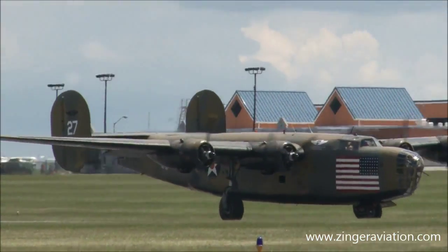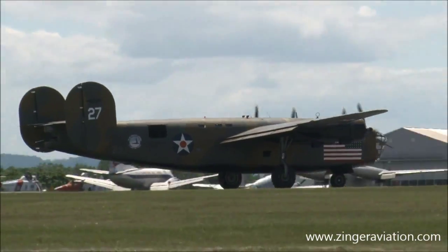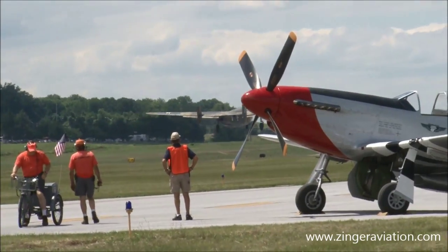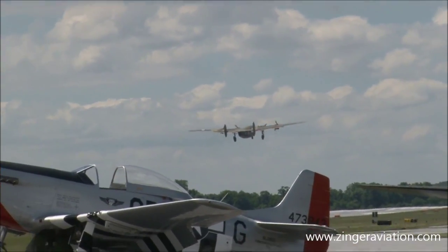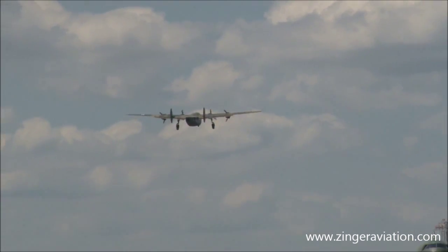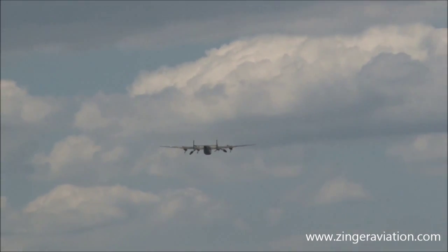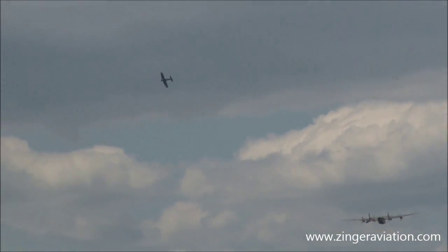Here's a B-24 on the roll. So that makes the checklist on a Navy fighter a little bit longer than on a similar Air Force fighter because they have that thing about tail hook down and up. Not on an Air Force checklist.